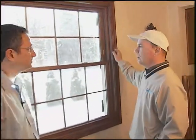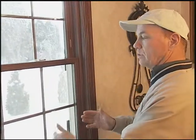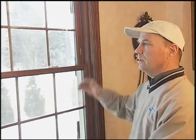Sure. What we use here, Todd, is a pre-stained to closely match our window color and pre-assembled box unit to fit custom to this opening. So it's customized in the width to this particular window, it's customized in the depth to meet the window properly, and it's customized in the height.